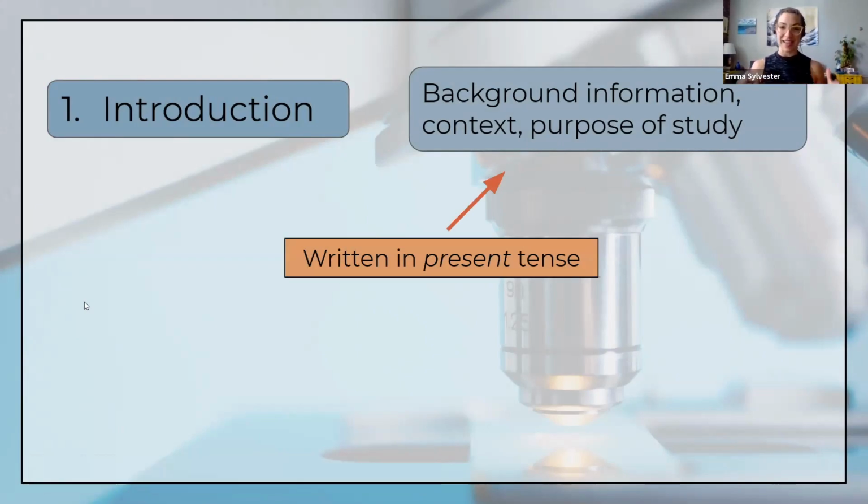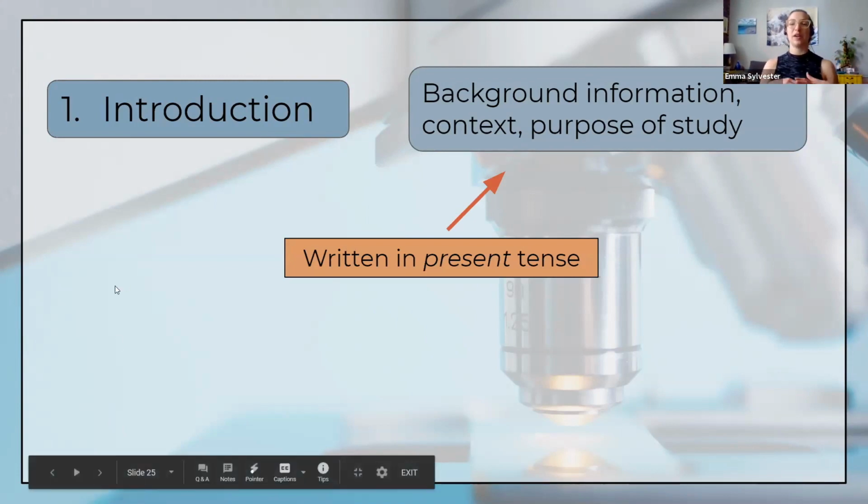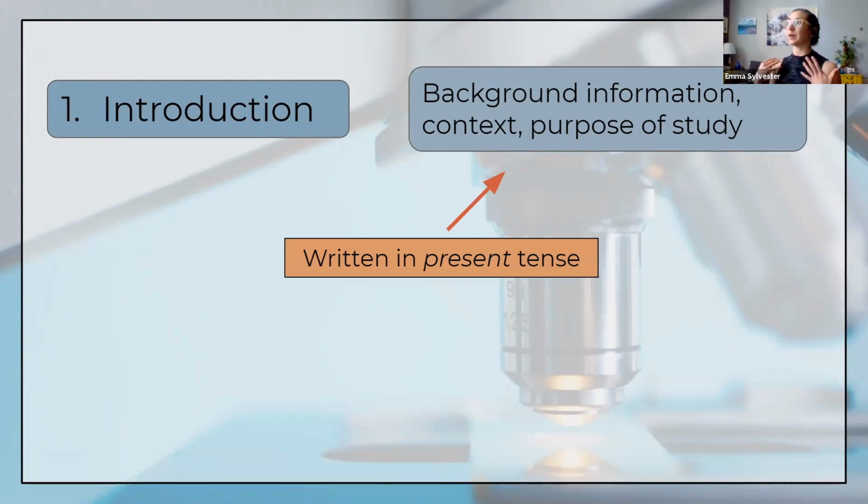Also, the introduction, you'll notice, was written in present tense. So we'll talk a little bit about how the different sections are written. You'll notice it's in present tense, and that's because you're talking about current phenomena. We're talking about things that exist, things that we know in the present moment. And so we're speaking presently.